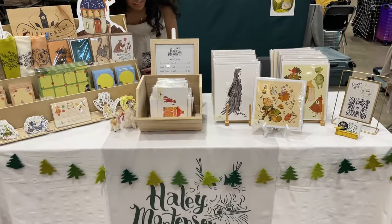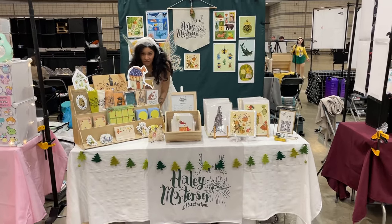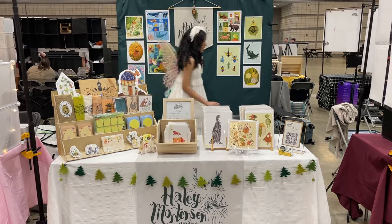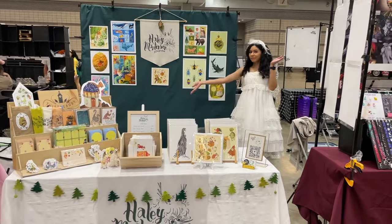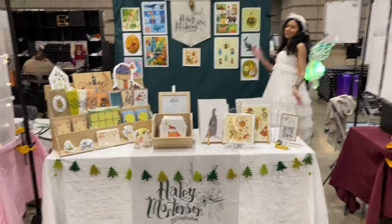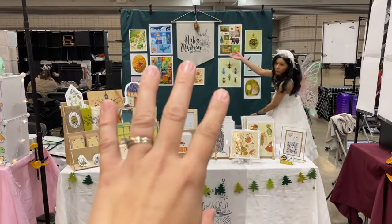All right, all set up now. So this is my new setup here. I did bring my normal racks because I wanted to try something new, especially if I'm traveling to conventions. That's the beautiful Crystal. I don't have my racks, but I have my new backdrop and all of the prints in the back there.